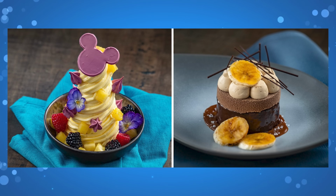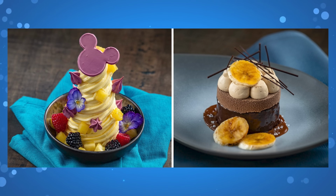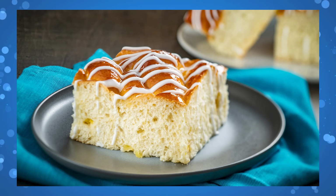Now, if you're saying that's not a Polynesian item, well, that's infused with the essence of Kona coffee. They made it work. For breakfast, they list one item. It's a pineapple coconut bread. I don't know if that means it's going to be grab and go. Maybe they'll have coffee there. It's unclear at this time.